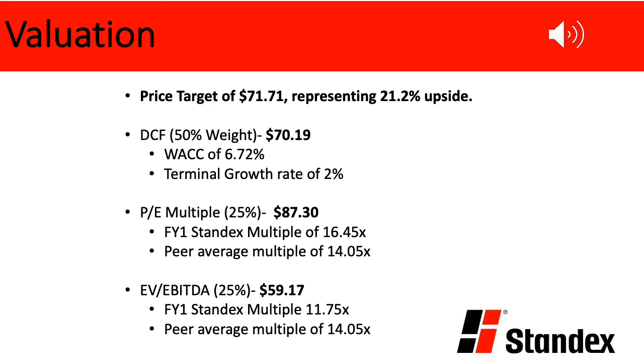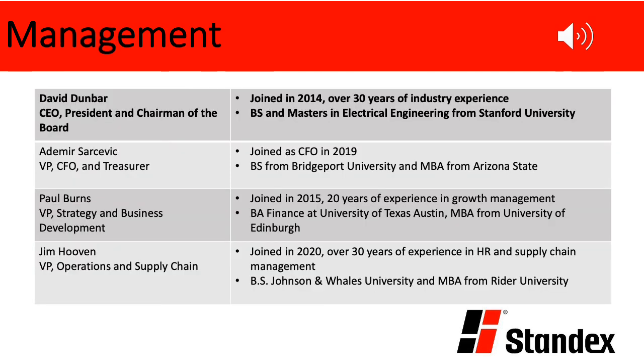Standex's dividend yields 1.5%. Lastly, I will talk about Standex's management. David Dunbar is the CEO, president, and chairman of the board. He joined in 2014 and has almost 30 years of experience. Ademir Sarkevich is the CFO, VP, and treasurer. He has a Bachelor of Science from Bridgeport University and an MBA from Arizona State.